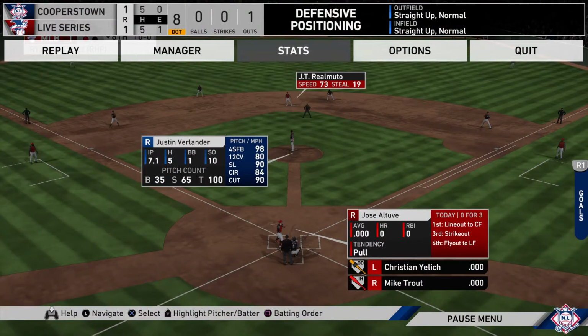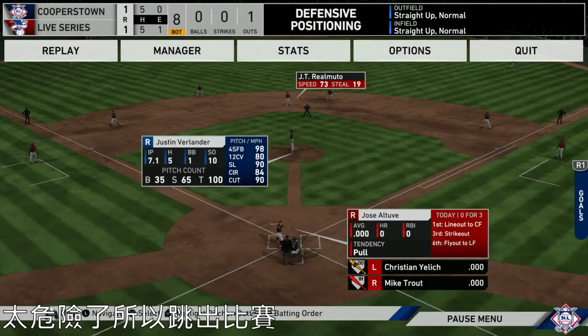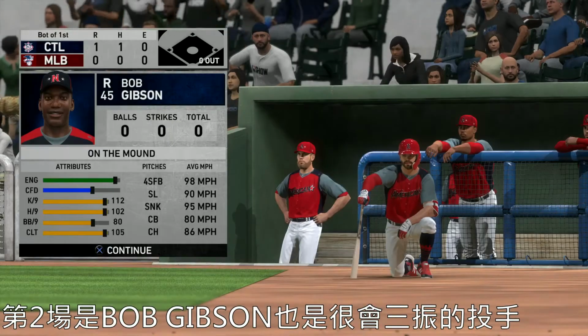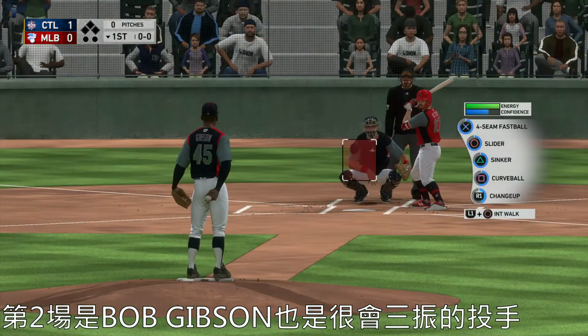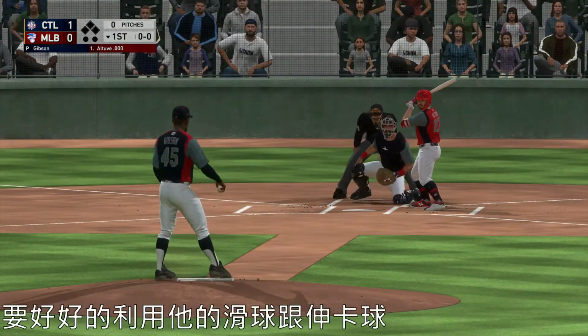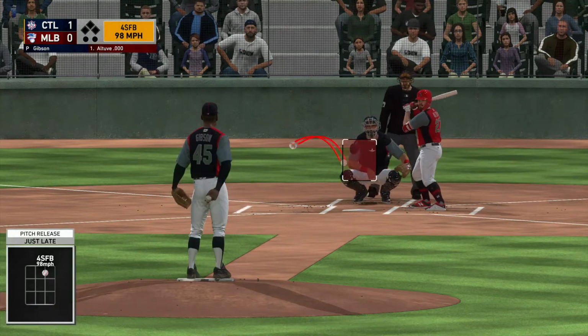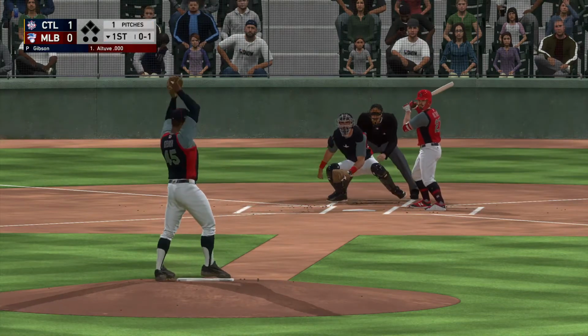Strike. Here's the second baseman, Jose Altuve. He'll lead things off here in the bottom half of the first. For the American League, the second baseman, Jose. And a high strike to begin the at-bat. It's 0-1.